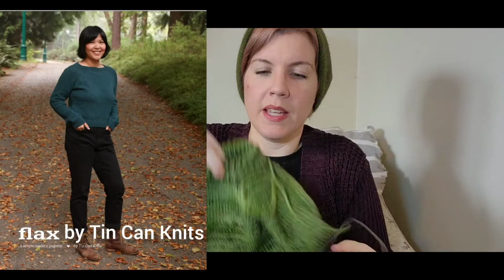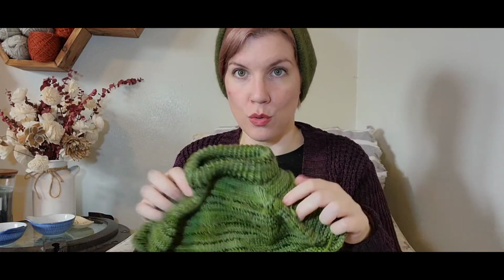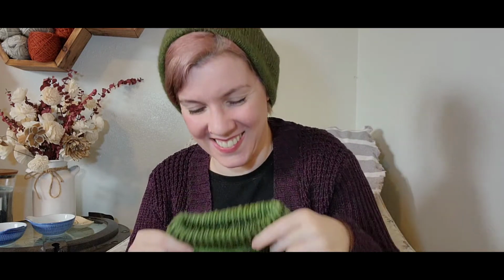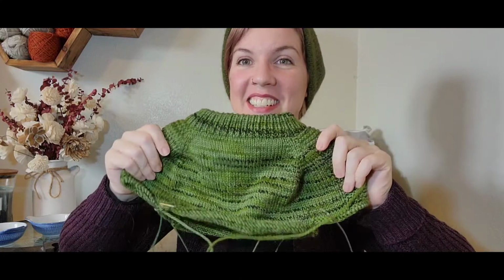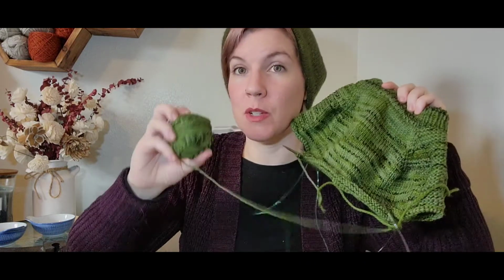So I'm making a flax for my little son. He is turning 2 next month. And every time I've tried this on him, he has said, get it off, get it off. So I don't know if he will even want it when it's done, but it will keep him warm. And I have this much left.